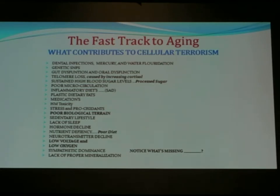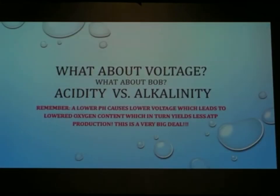So you notice on the bottom, low voltage and low oxygen, and again, notice what's missing. It's all the bugs. Because if this stuff is not happening, or you're taking good care of this, the bugs aren't going to matter.